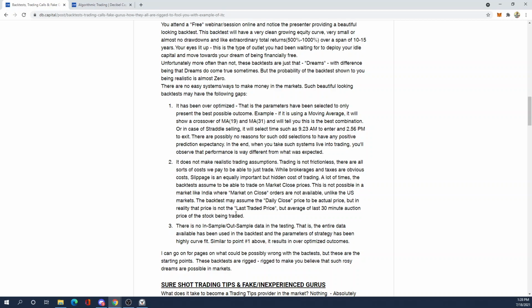And more importantly, which is something that never gets talked about, there are some unrealistic assumptions in the backtest. You will see a daily close candle and say, okay, on the daily close candle I will buy. But the daily close price, if you do not know, is not the last traded price of the market. At 3:30 p.m. Indian time, the market closes. The 3:30 p.m. trade is the last traded price on the market.